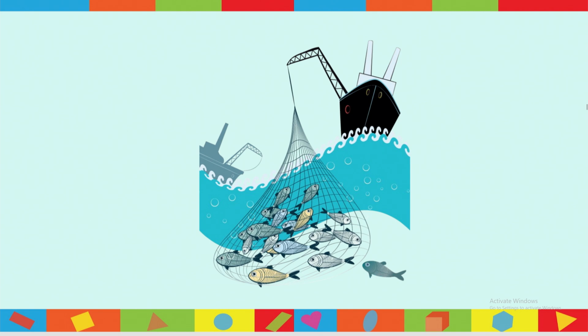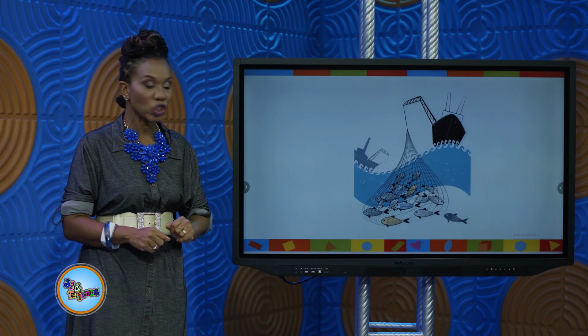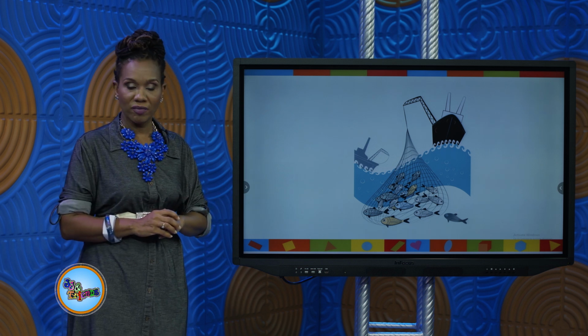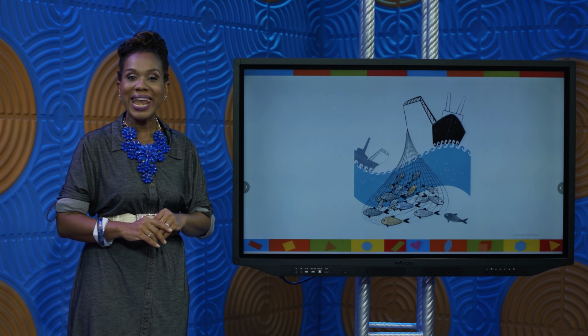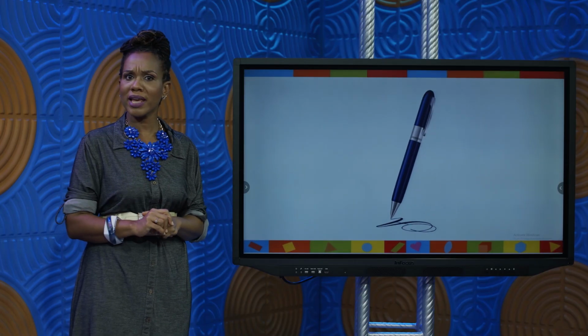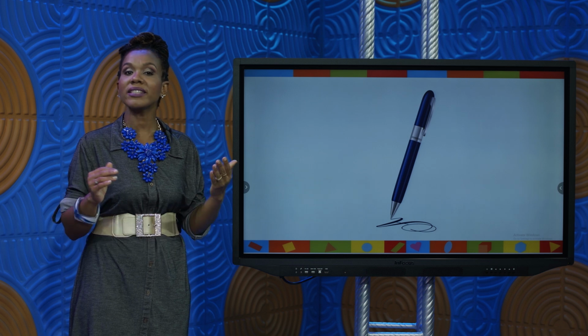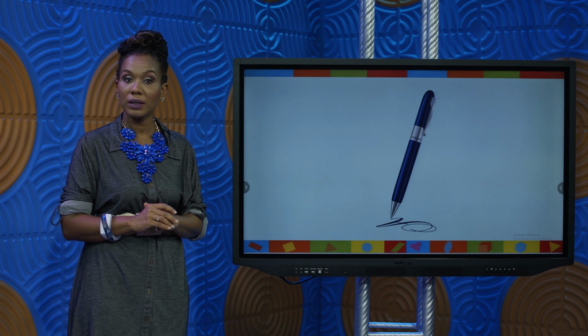This is a picture of, yes, this item here holding the fish. What is it? Very well. It's a net. What's the first sound? Net. You see my tongue is to the front part of the roof of my mouth. Net. Easy one. What's this? Yes, it's a pen. What's the first sound? Excellent.